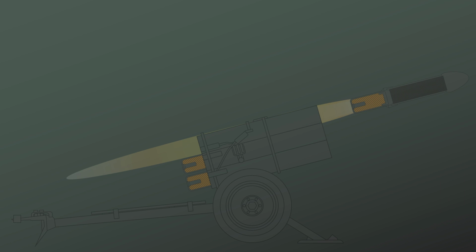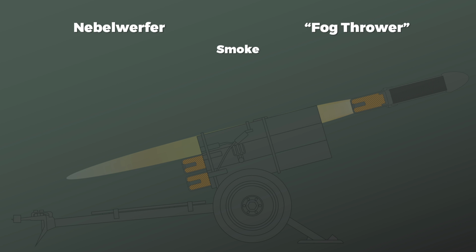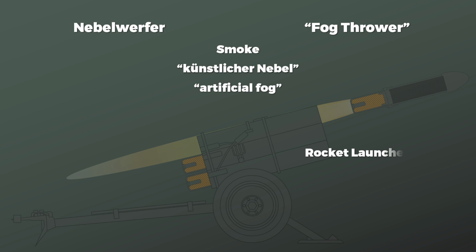Anyway, let's get started with the name. Nebelwerfer, literally translated, means fog thrower, which is due to the fact that in military Germany during World War II, smoke was called künstlicher Nebel, which means artificial fog. Additionally, a rocket launcher is also called a Raketenwerfer. Hence, the more meaningful translation would be smoke launcher.